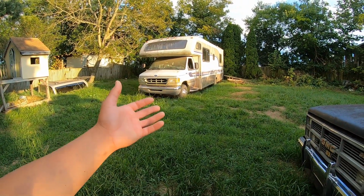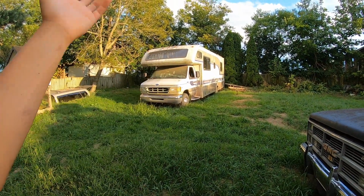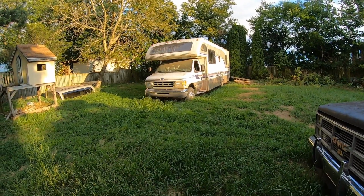The RV that everybody asks about, that is my parents', it's not mine, so it just sits here until they decide whatever they want to do with it.